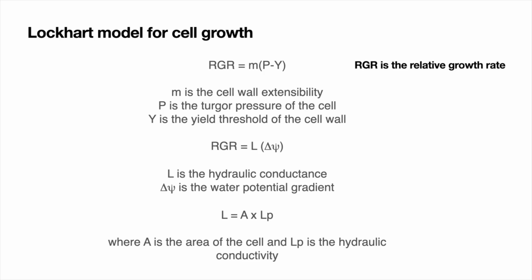P is the trigger pressure of the cell, and the rate of growth is linearly dependent upon how much trigger pressure there is. If there's more trigger pressure, it will expand proportionately faster. However, the wall has some resistance to it, which we call the yield threshold of the wall. You can apply a little bit of pressure or force to the wall and it doesn't extend. However, once that minimum pressure is reached, the wall starts to yield. It starts to extend and then extends at the rate of the cell wall extensibility.